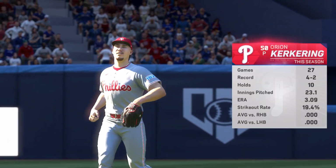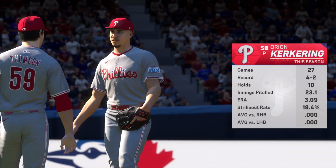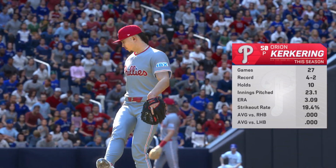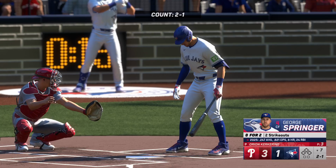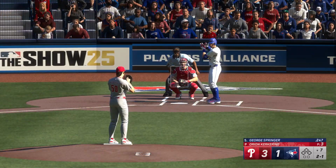We're back in, a new pitcher here to start the bottom of the 7th. Orion Kerkering. These are the spots relievers really make a name for themselves. Late and close, there's not much margin for error, but at the same time, there's a reason they're put in these situations. And the batter is George Springer.